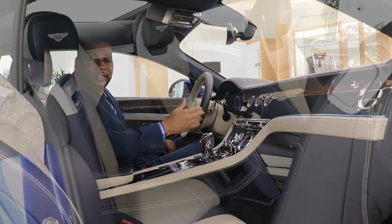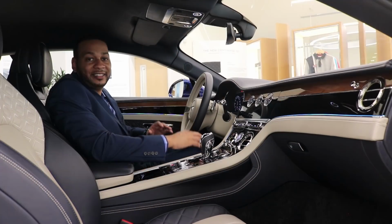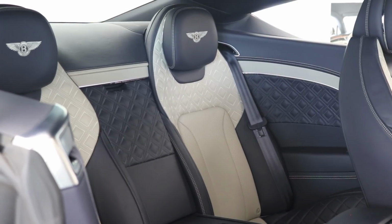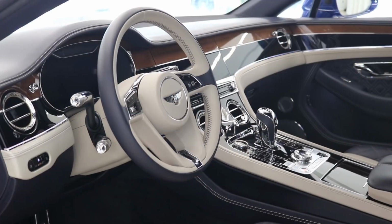Taking a quick look at the rear seating, that hasn't changed much, but you get what you would expect. The same quality that's found up front is also translated to the rear. So the rear seats feature the diamond and diamond stitching as well. So no attention to detail was skipped in the rear at all. The whole car's interior is truly gorgeous.